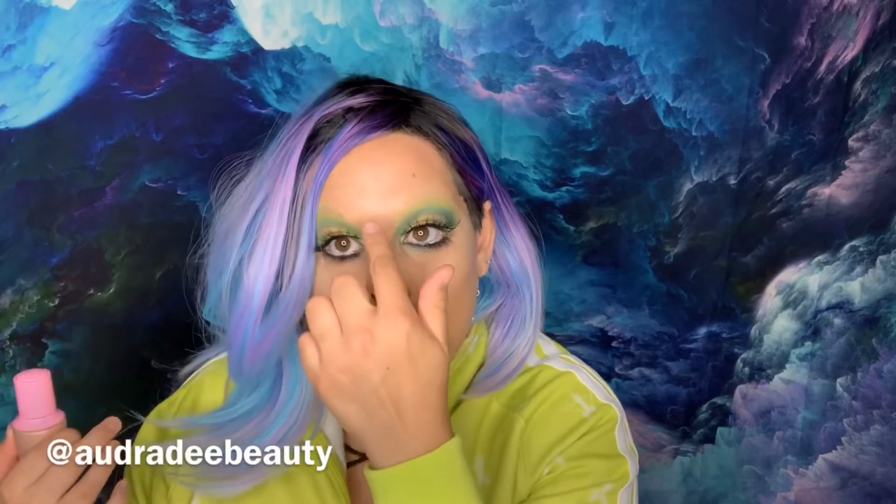I do a lot of like, ooh. I gotta go on the other side. Gotta make it even. Hopefully my hair doesn't get in the way too much. There you are. Highlight.